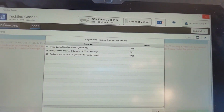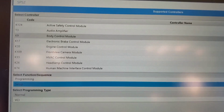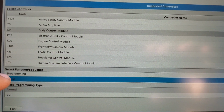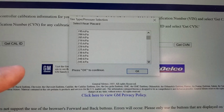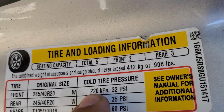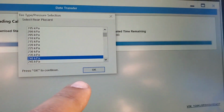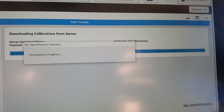I was able to key on. Okay, let me take a picture of this. Now we have to go to body control module and instead of programming we go setup. SS for the tire pressure. And you can get it from here. See here it says PSI and KPA. So the front 220, back is 240. I already put the front, this is the back. I'm gonna choose 240. Click OK.